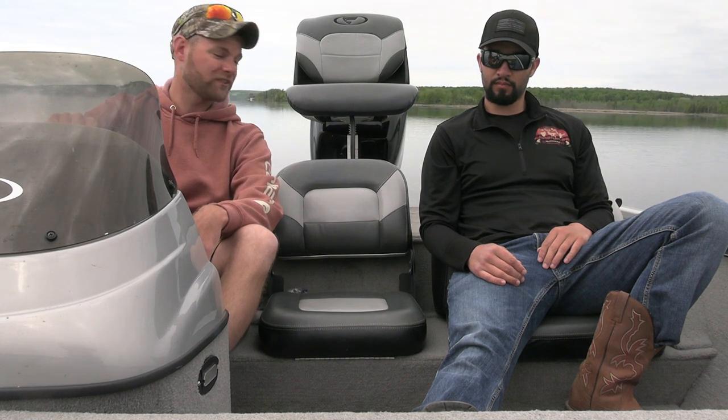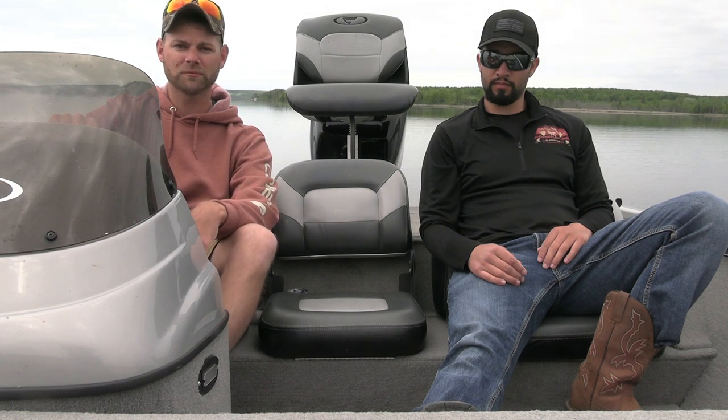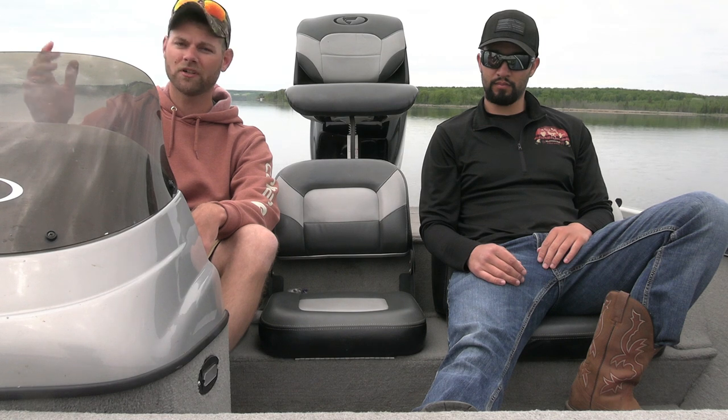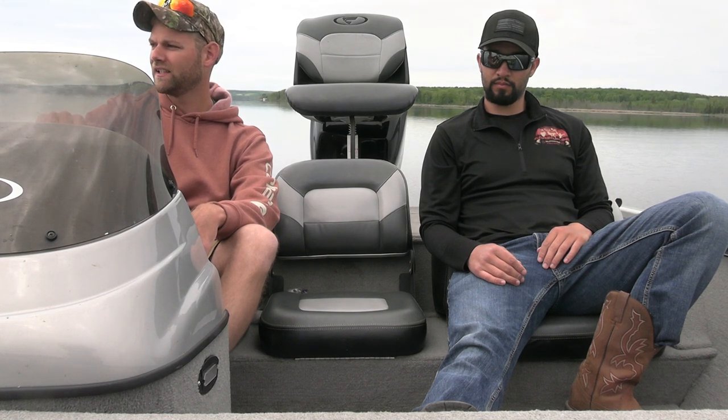The boat here helped us out a lot. We got a 90 horsepower Mercury on the back of the Bass Tracker 170, able to cover a ton of ground out here. It's definitely nice.